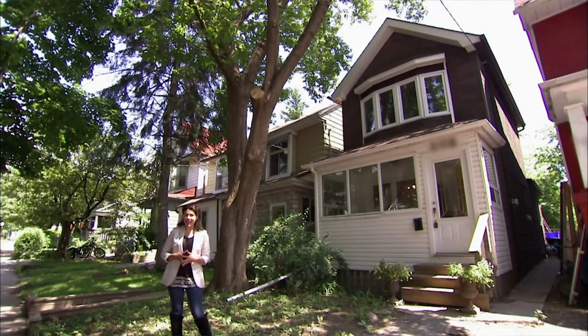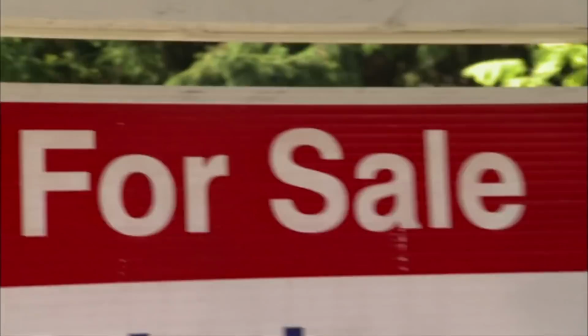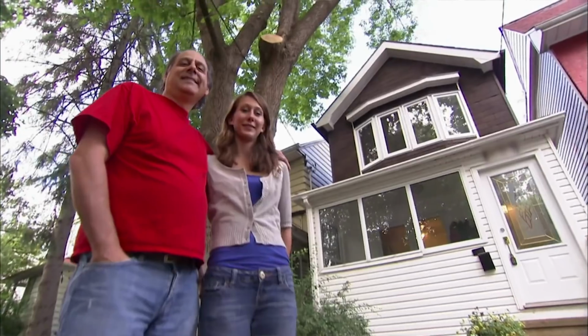Now, it's priced to sell at $385,900, yet the homeowner, Rob, hasn't received a single offer. So we've got to get this house sold and him on the road.